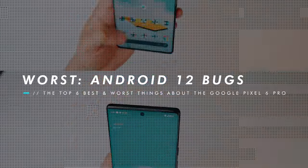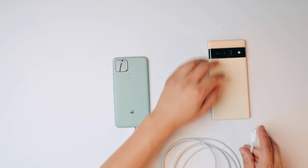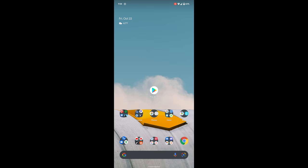While Android 12 is overall really great, and I like it a lot, there are some quirks and bugs that remain in it that manage to make it a less than enjoyable experience. Initially, when I transferred my data from my previous Google Pixel 5 to the Pixel 6 Pro, I had issues with system UI crashing regularly, Instagram stories crashing whenever I tried to create one, and YouTube Studio crashing whenever I went to look at the comments. That's terrible because I love interacting with all of you.